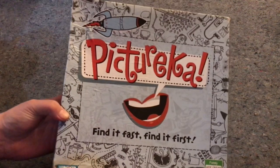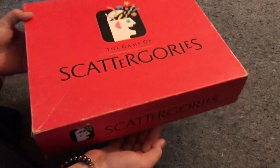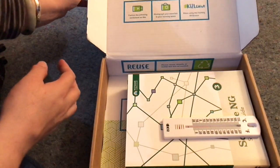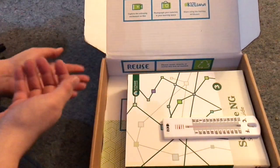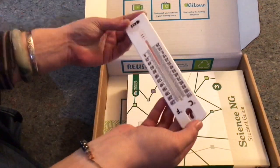We got this game called Suspend. We got this game called Picturica. We got this game called Categories, and all of it is in here. So we got this whole K-12 science curriculum, and my kids are homeschooled, so I'm going to see if we can integrate this into their learning.